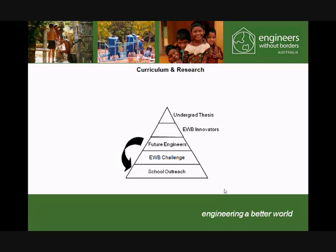What we're looking at the moment of doing is combining Undergraduate Thesis and EWB Innovators into one sort of system. So any projects that are identified from the field can either become an undergrad thesis or an EWB Innovators project scope. And that will really depend upon the timeline identified, the expertise required, and also the preferences of the community partner. So this is a great chance for you as overseas volunteers to really assist and engage with people back here in Australia, but also hopefully be of assistance to yourself and your community partner that you're working with.